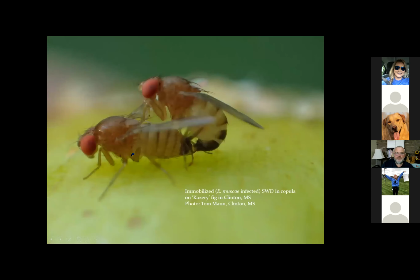We also found female SWDs on the fruits that would not move. They were totally immobile. They were paralyzed, but the male still mated with them. And from what we've read, the males will pick up the spores from mating with the female, and he will eventually die from this fungus.